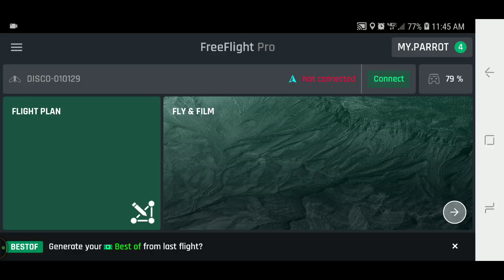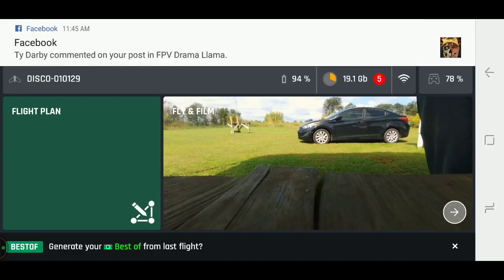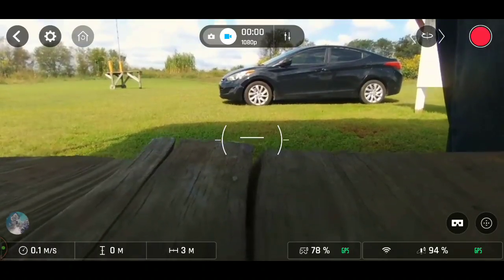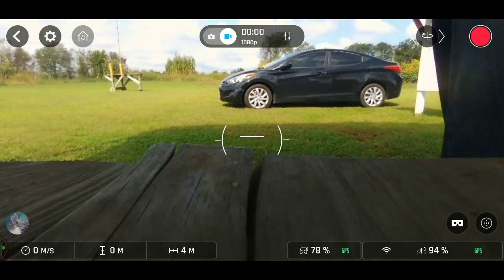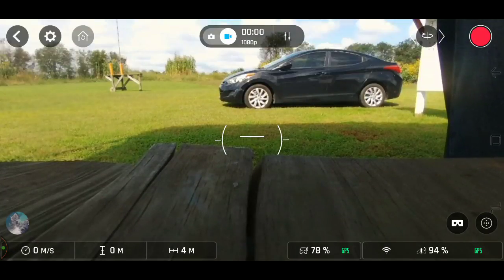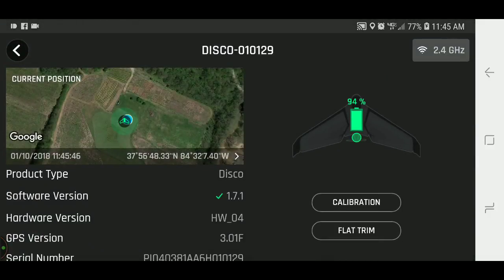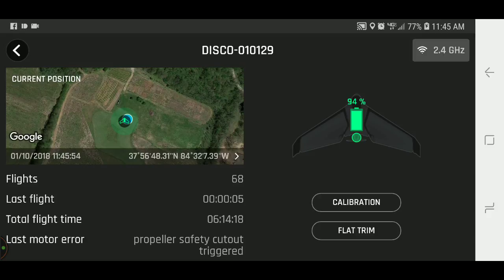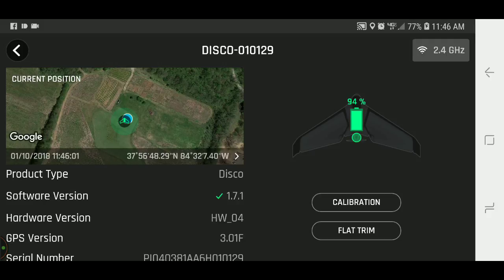That's a pretty tough landing, man. It actually kicked up some dew on the ground. I'm guessing that was just from the prop. Looks like everything's fine here. Last motor error was a propeller safety cutout triggered, so I guess that's logged now. So I guess all that happened just then was that it hit the ground with the prop going, and it doesn't normally plan on doing that. I'm not sure why it didn't flare out. Can't think of why it wouldn't flare out just then.